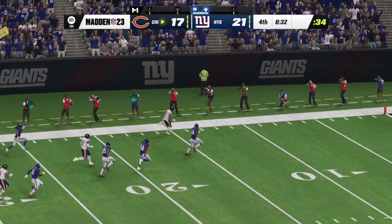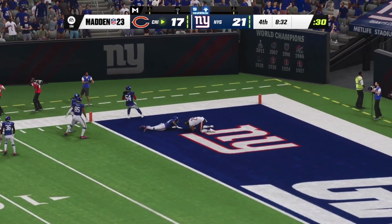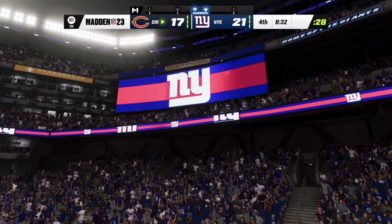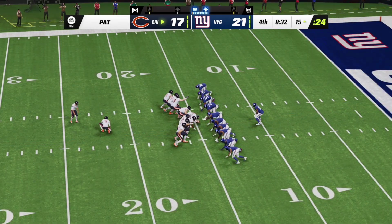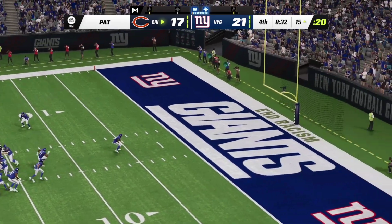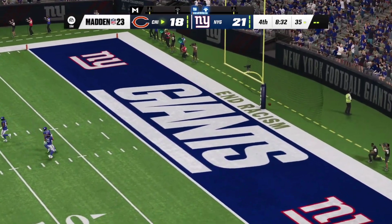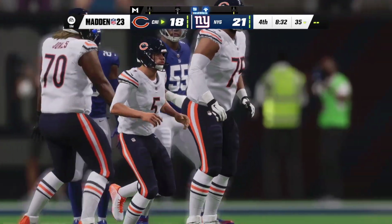And that big fourth quarter return, Charles, makes this a one-score game. And now it all comes down to philosophy. All right, they just had a big return for a touchdown, so the momentum is high. Do you want to ride that and go for 2? Or do you just go ahead and kick the extra point and come back and rely on your defense? Santos with the extra point. And now things get a bit more interesting here in this fourth quarter.